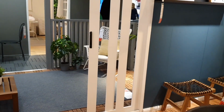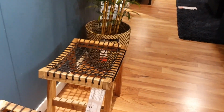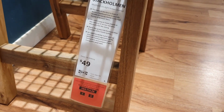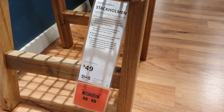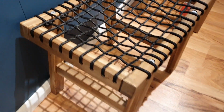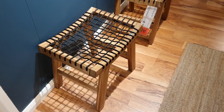I really love these stools. It says that they're outdoor, but obviously here they've used them indoors. They're $49 each. I think these could be used in lots of different places around the house, even in the bathroom. They look great and can be used as extra seating for guests as well in a pinch, or you can just use them decoratively. I'm sure you could also use these to store a handbag or two.